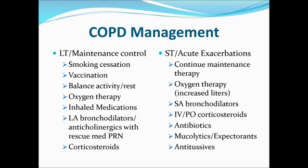So in managing COPD, again, just like with asthma, we look at long-term maintenance control, and then we look at short-term dealing with acute exacerbations. So let's talk about maintenance, because our goal really with COPD, with asthma, is to maintain respiratory function. We want to maximize respiratory function for as long as possible. We want to prevent exacerbations. We want to keep them as functioning as possible. So for long-term maintenance control, smoking cessation is going to be critical. We promote vaccination with these patients, again, because any type of infection is going to put them at risk for an exacerbation or a flare-up.